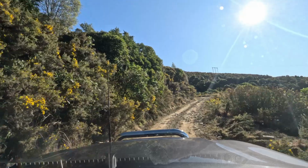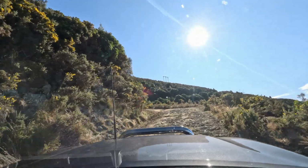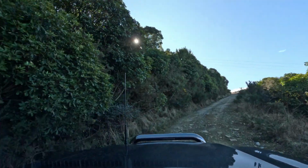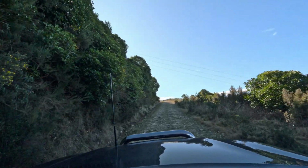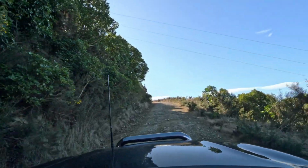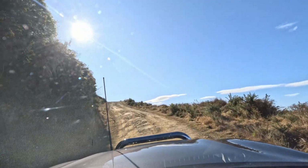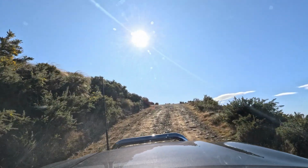She's just nothing but up, straight up. Keep on going up. A few rocks. You could get up here in a Subaru, or possibly even in a rear-wheel drive vehicle, but you don't need high ground clearance. It does say suitable for four-wheel drive, so they cover themselves. True, you haven't got the low ratio, so your vehicle might have some problems overheating because you're just going up for so long.